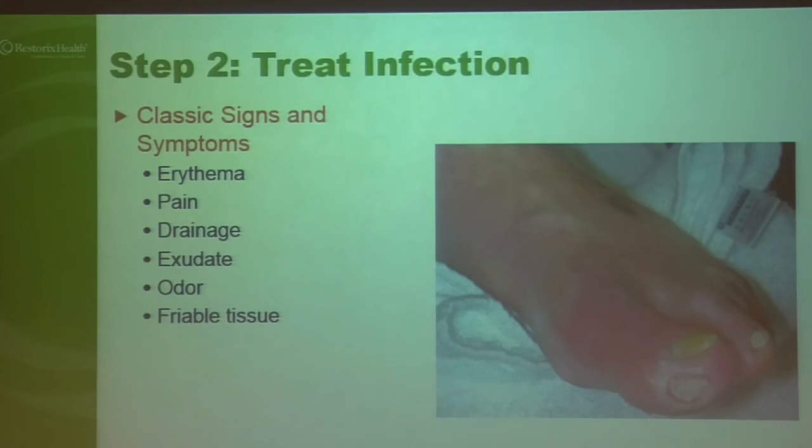The second step is treating infection. And again, I will say that all wounds are colonized with bacteria. That doesn't mean all wounds are infected. So when you look at your patient and you look at the wound and you assess the wound, you're not only looking at the surface of the wound and doing a superficial swab to see what's on the surface of that wound, but you're looking to see if there are other clinical signs and symptoms of there being an active infection there.